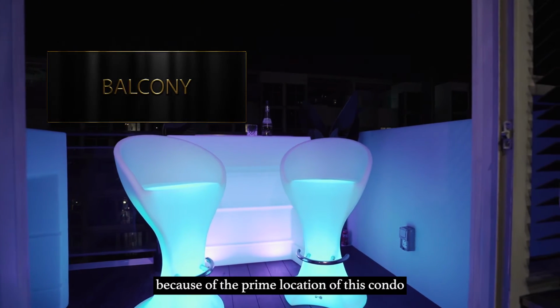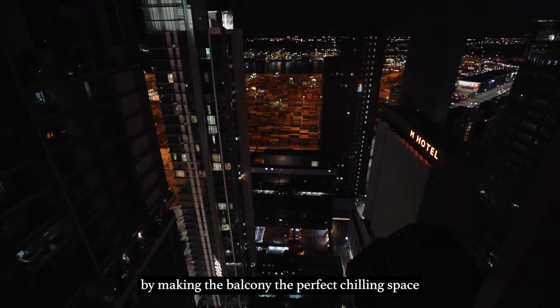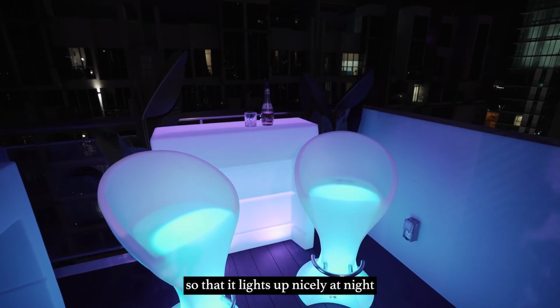Because of the prime location of this condo, we had to play up the $1 million view by making the balcony the perfect chilling space. Hence, we bought nice furniture that is LED operated so that it lights up nicely at night.